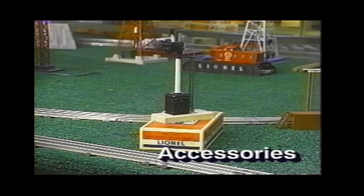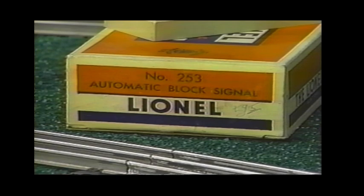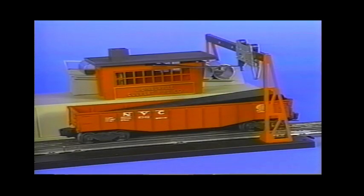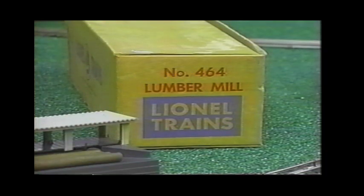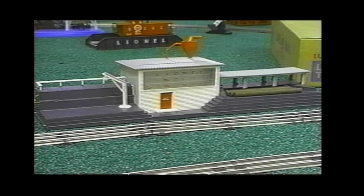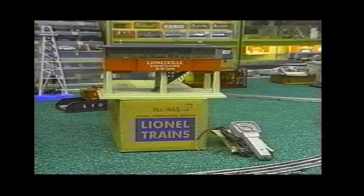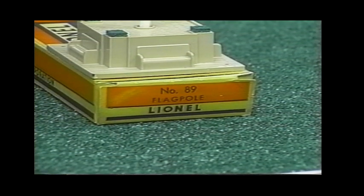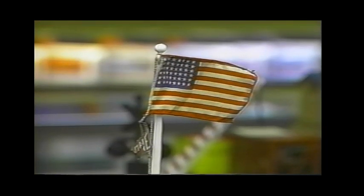Brand new operating accessories included the 253 automatic block signal, 257 station with horn, 342 operating culvert loader, 410 billboard blinker, 464 lumber mill, and the 465 sound dispatching station that came equipped with a microphone and speaker. Also new was the 89 flagpole with only 48 stars, since Alaska and Hawaii were not admitted as states yet.